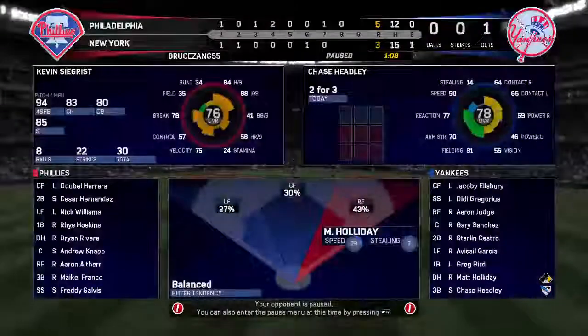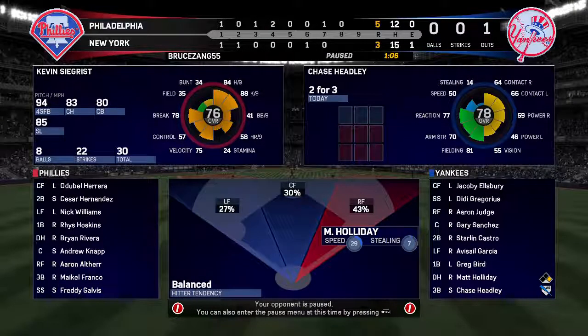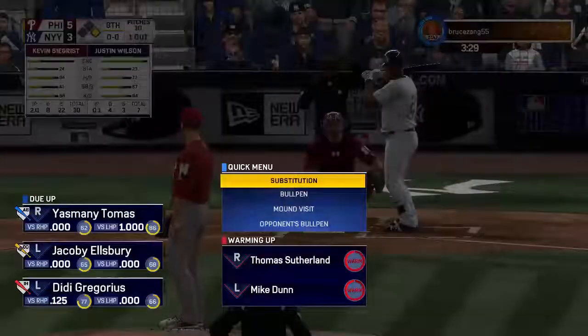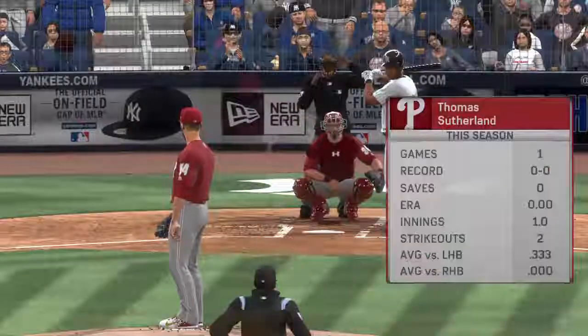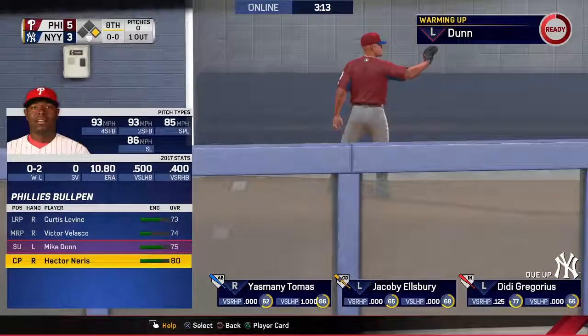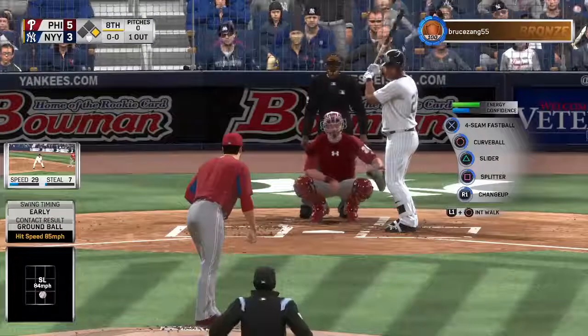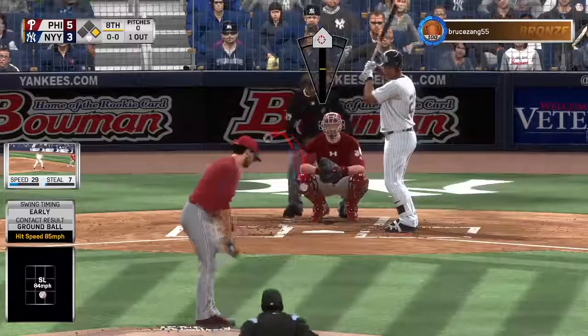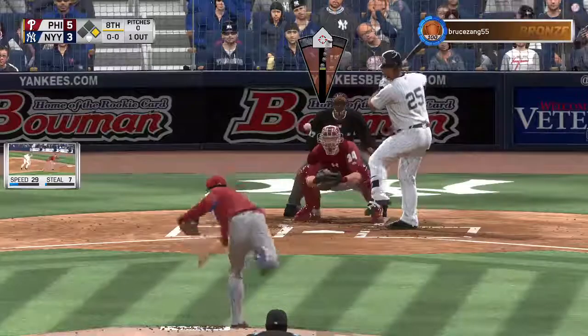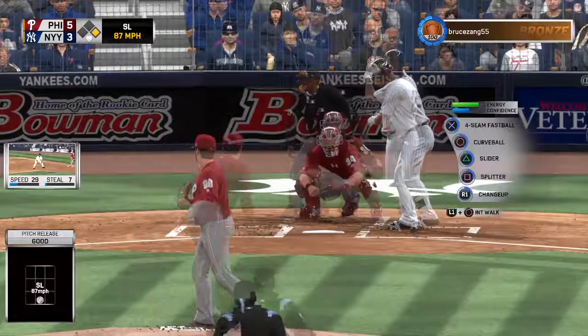Digging in and looking for more, Chase Headley. Yasmani Tomas will come on to pinch hit here in a big spot. Thomas Sutherland answers the call now, looking to get this one onto the 9th inning without any trouble. Now action in the bullpen as their closer starts to get loose out there. In there, strike 1.